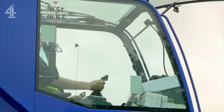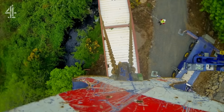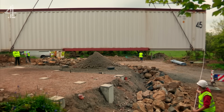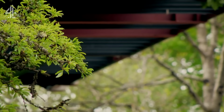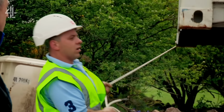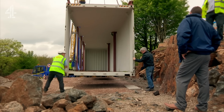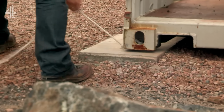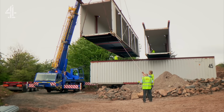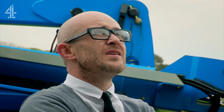At this moment, Paddy can only pray his measurements are correct and his 4 containers drop precisely onto their concrete pad foundations. If they're even slightly out, the structure could buckle. Pull, pull. Would you pull? Yes. Good job. In just 5 hours, Paddy's steel sculpture has landed, and it fits together like a machine.